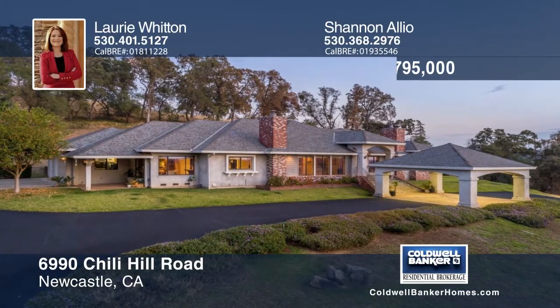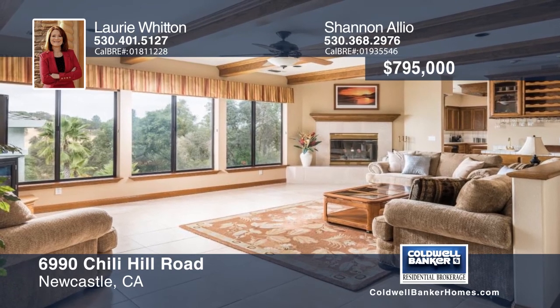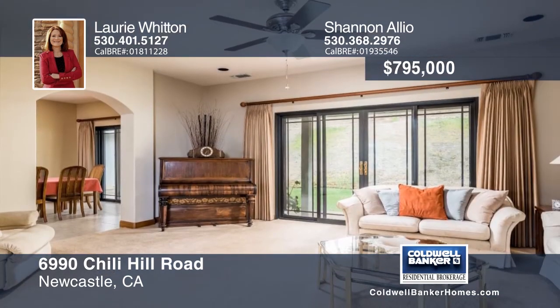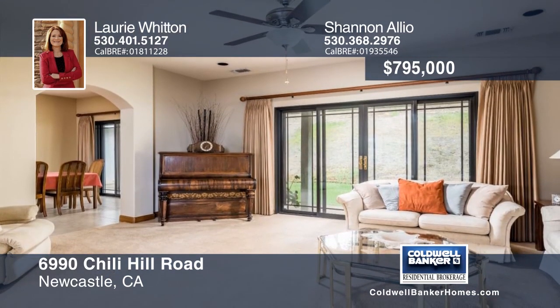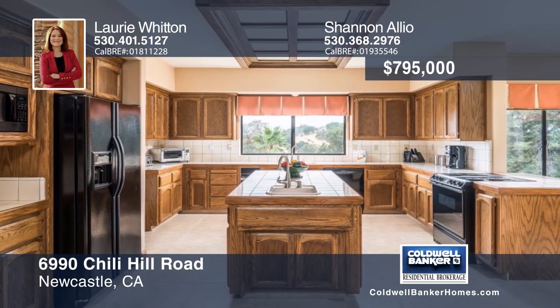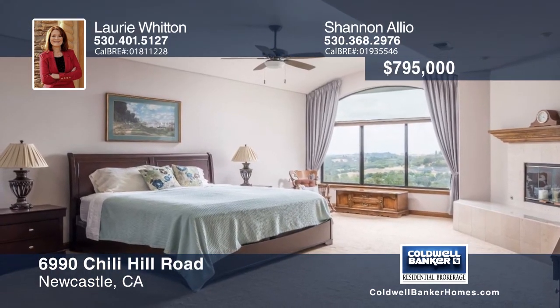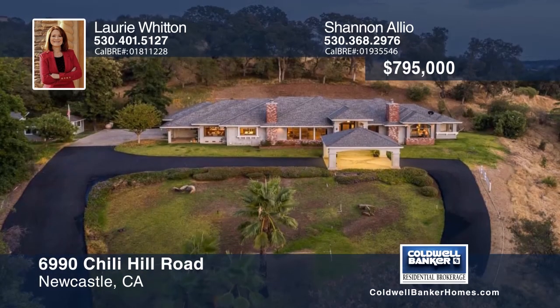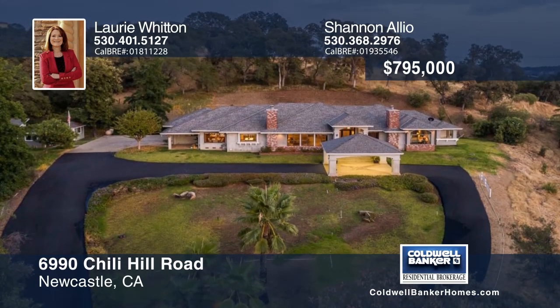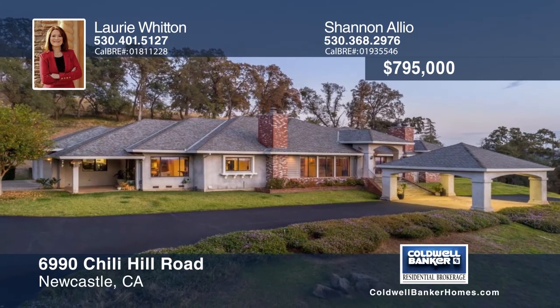This spacious, nearly 3,600 square foot home has a 3-car garage, circular driveway, and ample parking. Built with quality construction, there are exposed beams, arches, a barrel vault ceiling in the master suite, and 2 fireplaces. The layout is designed for easy living or formal entertaining. Lori Whitten and Shannon Alio are ready to give you a personal tour.